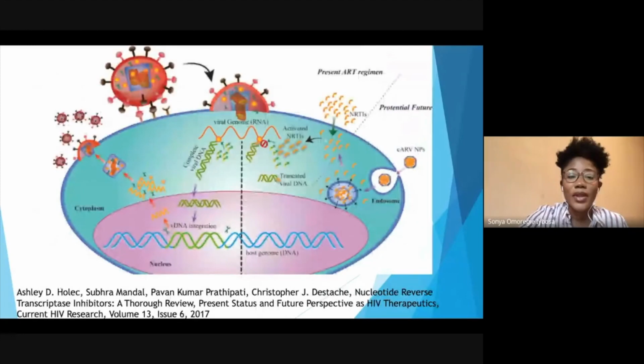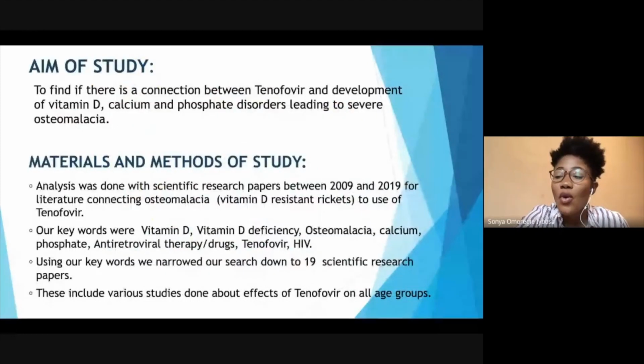Now, we want to ask ourselves, what was the reason for this manifestation in this patient? We're wondering what caused a rickets-like formation. But we also know that rickets can only be diagnosed up to 2 to 3 years of age.